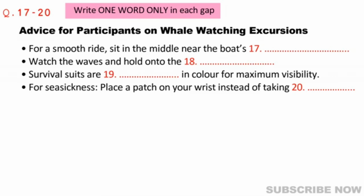Now, for just a few words of caution. It will be quite bouncy out there, especially in the front of the boat. If you want a smoother ride, stay in the middle of the boat, close to the engine. Hold on to the ropes and keep an eye on any big waves. Be alert so you don't get thrown out of the boat. In case of an emergency, you are all wearing survival suits. They'll keep you warm and dry in or out of the water. They are bright orange for visibility. The water temperature is around 8 degrees.